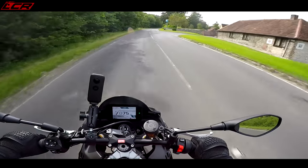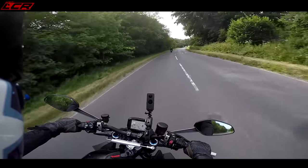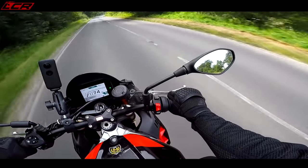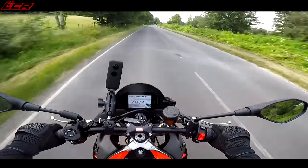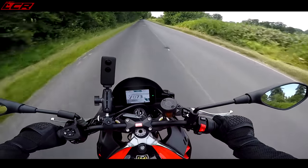It's much more lively feeling. It feels a little bit more cramped, maybe. A bit more cramped on the position, maybe. Do you think? Yeah, a little bit. My knees feel quite close to my elbows. It's definitely a more sporty ride.